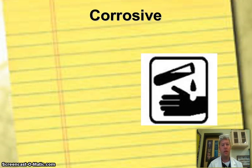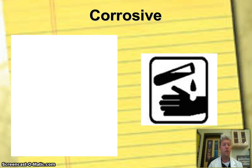Corrosive symbol. When you see a hand with something dripping on it, that means you're dealing with corrosive things that will eat through your skin or your clothes. So you need to really be careful here.